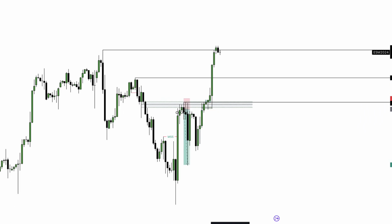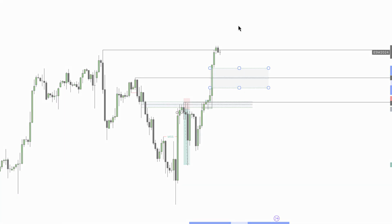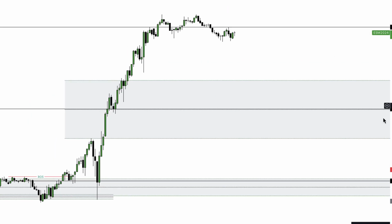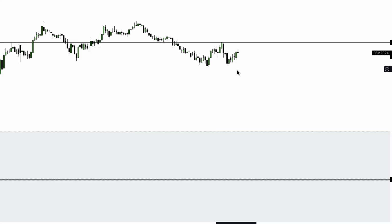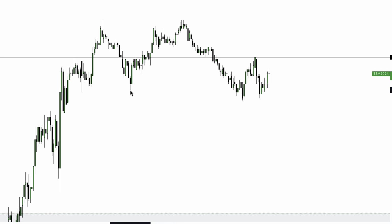I wanted to see it print down lower, at least maybe to this area, or probably to this area where we have something like a mitigation block. But then I'm taking a counter trade with knowledge. So I went down to the 15-minute just to see if I can get that very interesting movement. And you can see that price was losing momentum as it was going up. On the 15-minute time frame, you saw price losing momentum. You see this pushing down. I decided to look at the 5-minute time frame for a shift in market structure, which I actually got right here. A very decent one, shift in market structure.